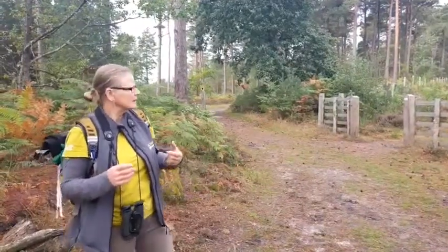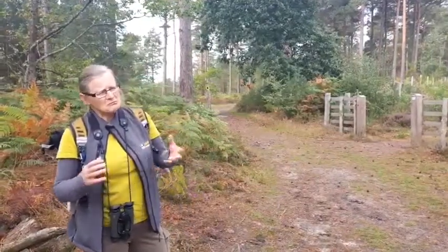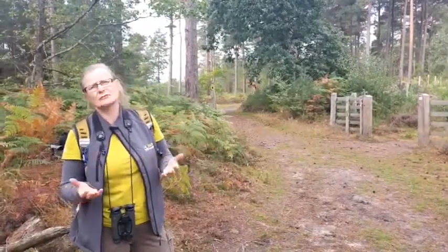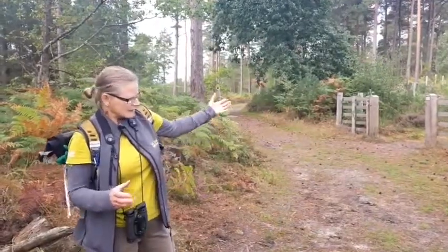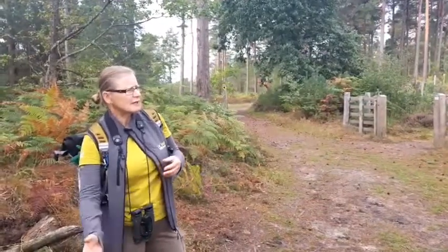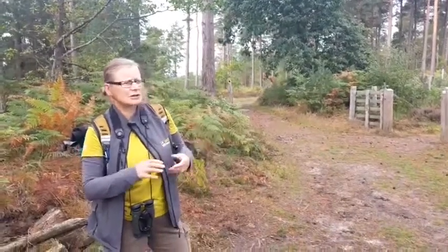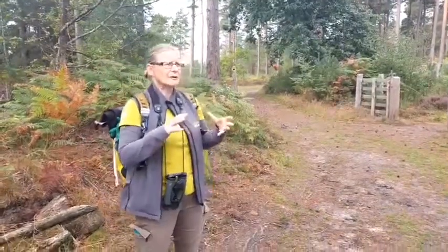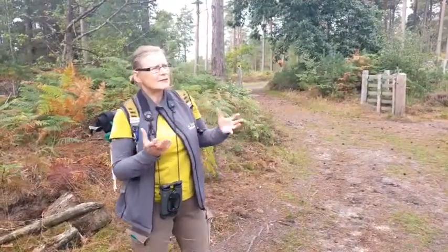The heaths were kind of like the wastes of the manor, so the local commoners, the people that lived nearby, were allowed to exercise certain rights, commoners' rights, and that might have been to take firewood, it might have been to graze a few animals, it might have been to put pigs out, and sometimes there were fishing rights as well if there were ponds there. And you know, we can tell that it was open even just by looking at the landscape.